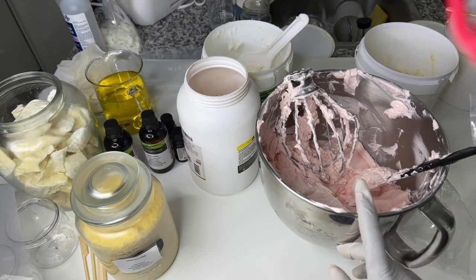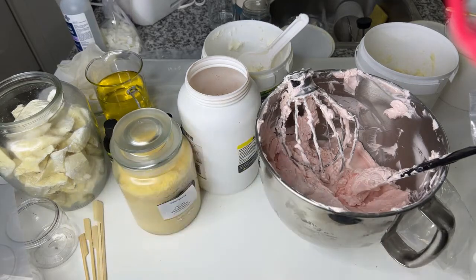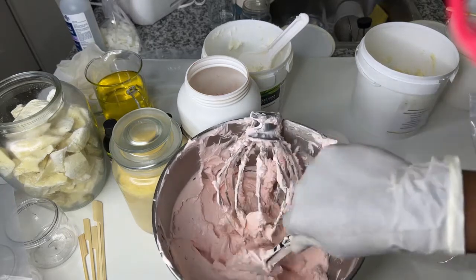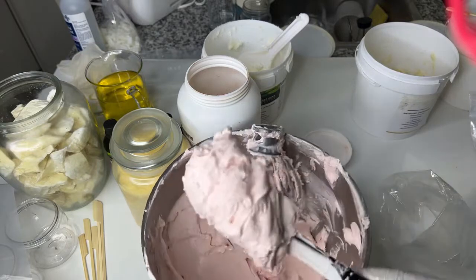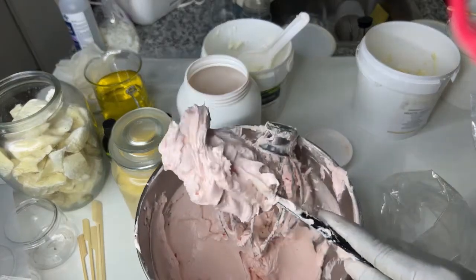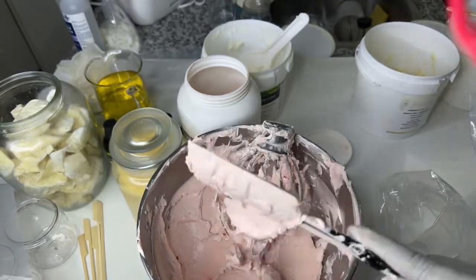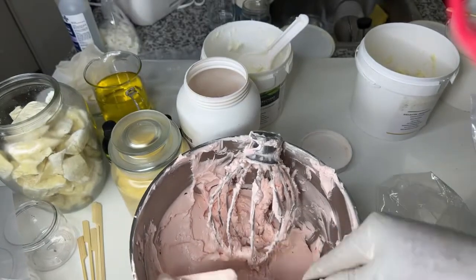Now, this is the consistency, the texture of my body butter. So do you see this? You're able to pipe it if you want to make designs. You see, it is very thick and it remains like this all year round. It remains very soft and fluffy. It does not get hard. This is why working with the right formula is the best thing.